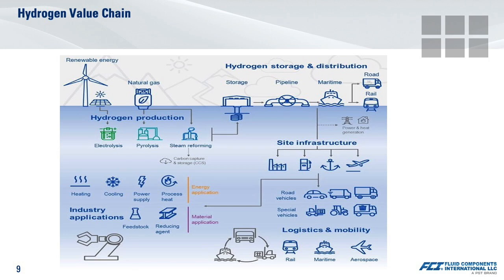Once stored, hydrogen needs to be transported to its use location for distribution. Common methods are supplied through pipelines, truck transport to small storage sites for remote distribution, and ship transport, typically done in liquid form over long distances.